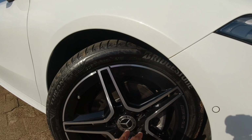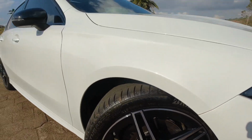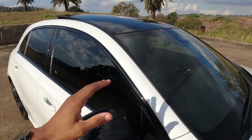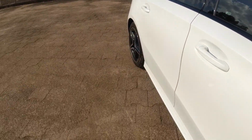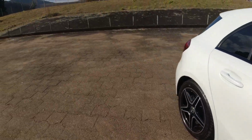Now AMG-Line comes as standard with 18-inch wheels, and they do look absolutely beautiful in the two-tone gloss black with the silver front fascia. But if this is not enough for you, you can upgrade to 19 inches. Now this one has the night package, and you get gloss black mirrors, and you get gloss black around the window surrounds. Now aggressive side skirts with the AMG-Line, which is a very neat touch.